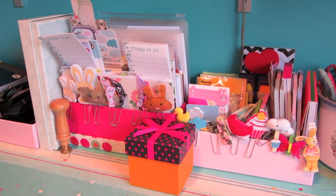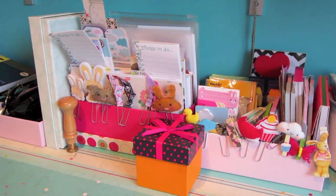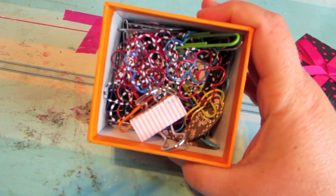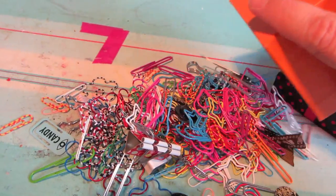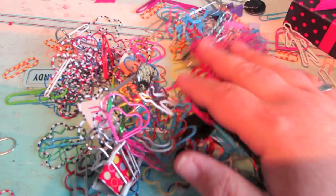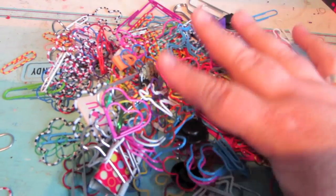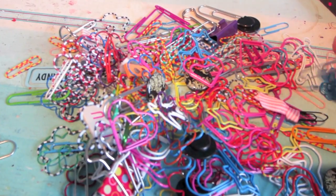So what you're looking at now are probably the most Filofax related items. So in here is paper clips, and these are paper clips of all kind of different colours and varieties and shapes and all that kind of stuff. Some I've bought myself, some I've received as presents.